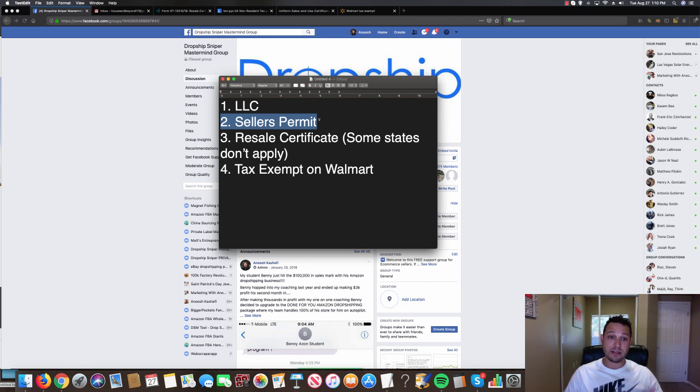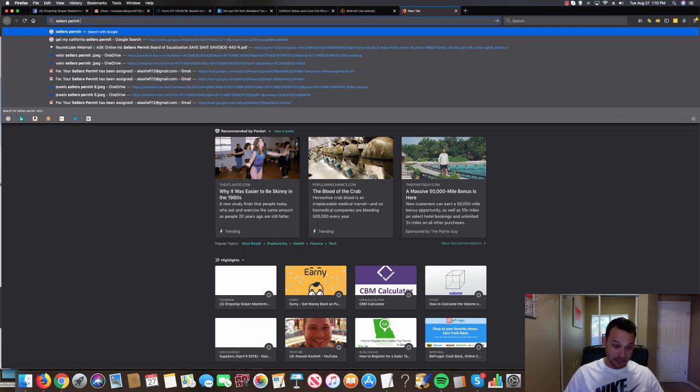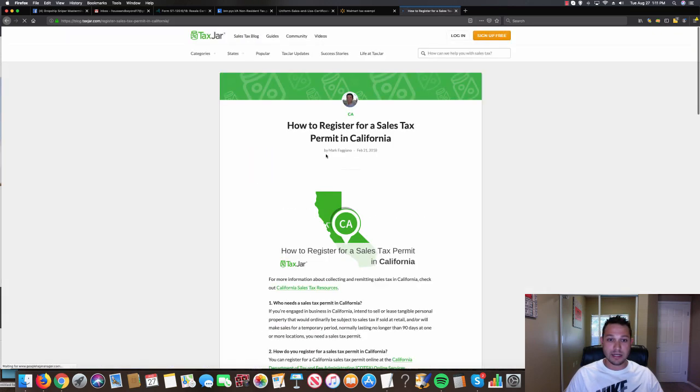In order to find out if you need a seller's permit, or the process to do that in your specific state, you can come over to Google, type in seller's permit tax jar, and then your state. So put your state here. In my case, I'll just put California. We will come here and you will see how to register for a seller's permit in California.